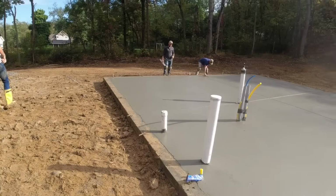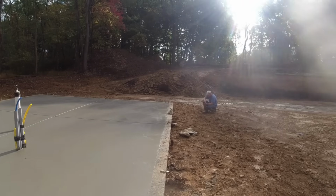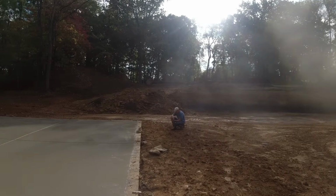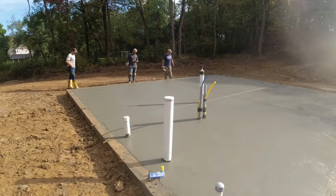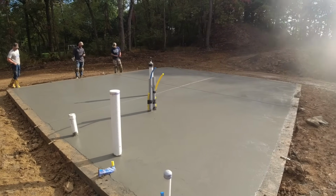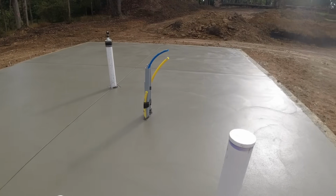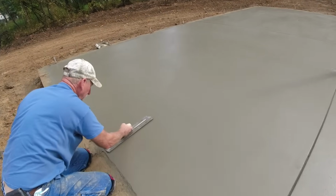Got here this morning. It was raining pretty hard, and now the sun is shining, so concrete's going to start setting up real nice. Matt just filled me in that it was pretty close right now, so a couple more minutes and we'll be back on it. Apologize, I forgot to turn the camera back on when we were finishing it, but Jim here is going to reenact what we just did.